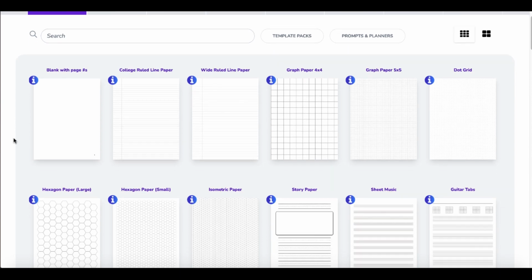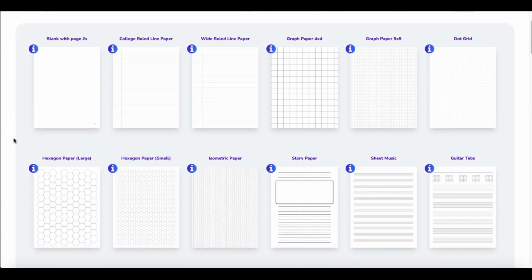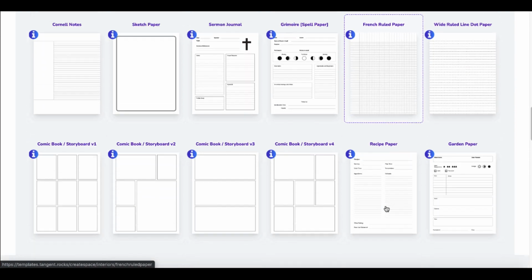Blank pages, colored ruled line paper, wide ruled line paper. I made a video here where I created a wide ruled notebook and I sold it. I did a KDP notebook challenge. You can check that out here on the channel. Hexagon paper. Just scroll down through here and take a look at all these different types of paper.